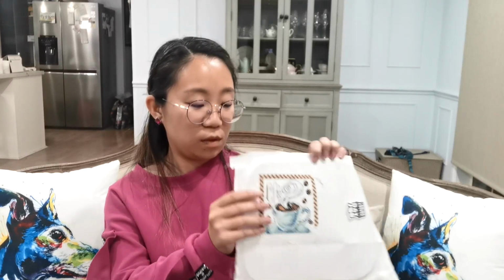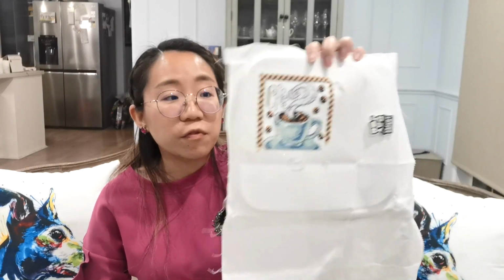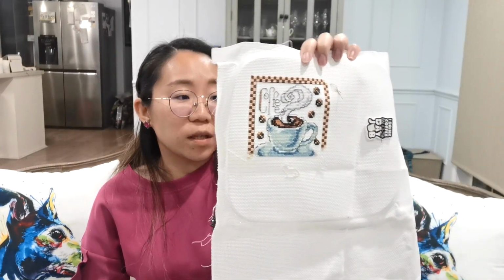So I googled some pictures of completed projects, and I realized it's supposed to be this color, it's supposed to be blue. And then I felt a lot better. So overall it looks really nice. I haven't even finished back stitching, but the coffee already looks really nice.